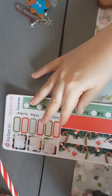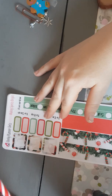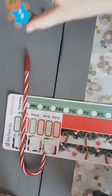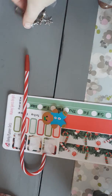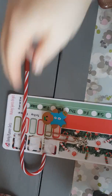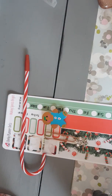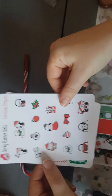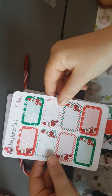So in the kit, we had the full Hobonichi Making Spirits Bright with the bonus page, a candy cane pen that I love, the little gingerbread man rubber, a paperclip, which again, love it. And I love that it's all Christmassy. And then what have I done with the paperclip that she's given me? I've lost it. Oh no, what have I done with that? Within 2 minutes, I've lost something. And then you get your Christmas penguins, your elf antics.